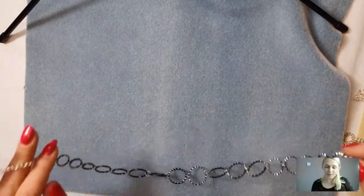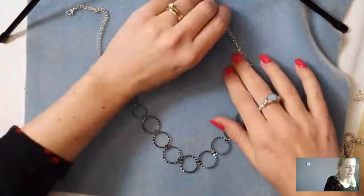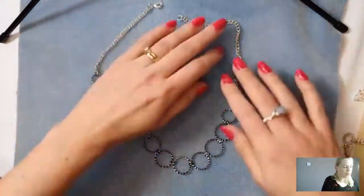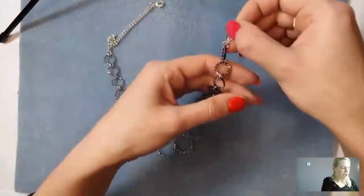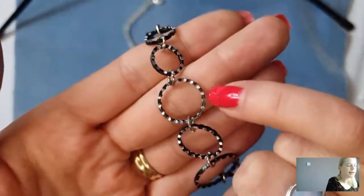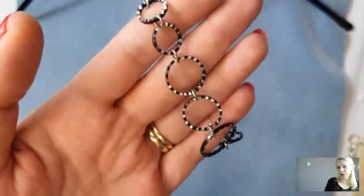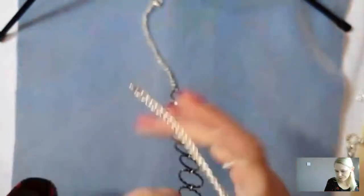You don't have to use different colours. You can use the same colour in different sizes because there's so many. 100 in a pack or 300 in the bundle. Look at that. And because they're etched, you can see they've got the colour on them. And then inside where they're etched, they have that lovely silver, which just gives it that little bit of sparkle.